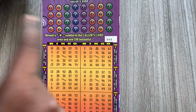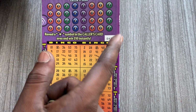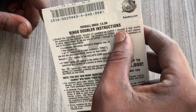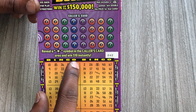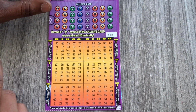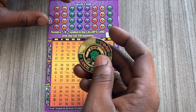The most that I won on this so far was $8. 42, that's from a new book, that's why it's on 42. The odds on this is 1 in 3.96, so the odds are not too bad. Reveal a star symbol on the color card, and you win $10 instantly. If you get bingo with the money bag, it doubles. I haven't got that yet. I just got a regular bingo before. And yeah, I'll be using my good luck coin.